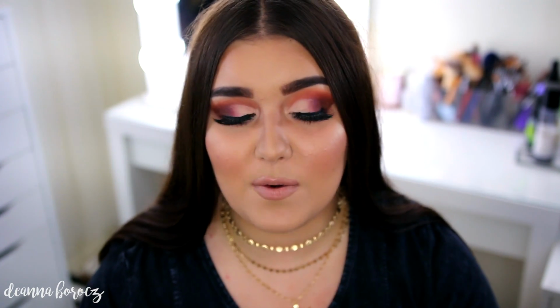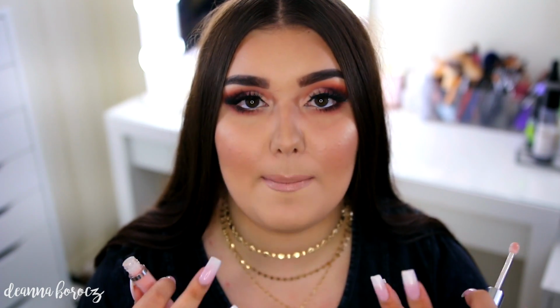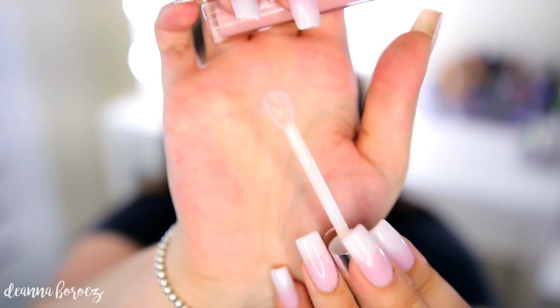It's hydrating, it's glossy. You can totally wear this on its own if you want to. I just love this for the hydrating feel. It's kind of like a glossy balm. The applicator is very, very interesting as well.